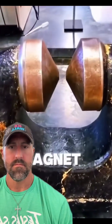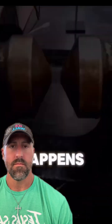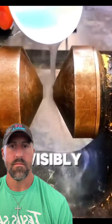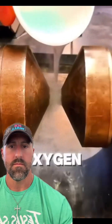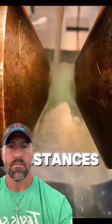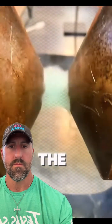You see, he got me thinking about liquid oxygen. And there's a funny thing about liquid oxygen. It's magnetic. This is a powerful magnet. If we pour liquid nitrogen between its poles, nothing happens. However, when we pour liquid oxygen between the poles, it is visibly attracted. This indicates that oxygen is magnetic and belongs to the category of paramagnetic substances. If we freeze oxygen into a solid state, it will also be attracted to the magnet like iron.